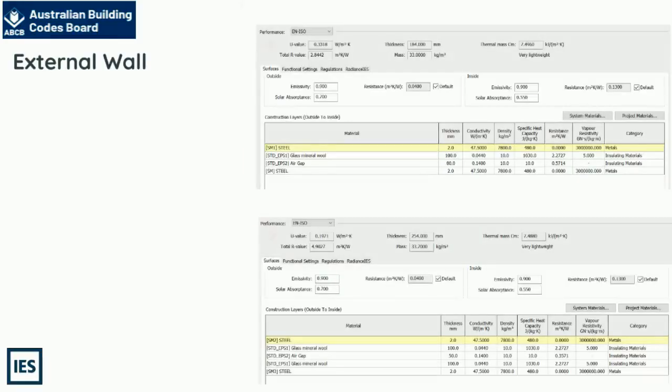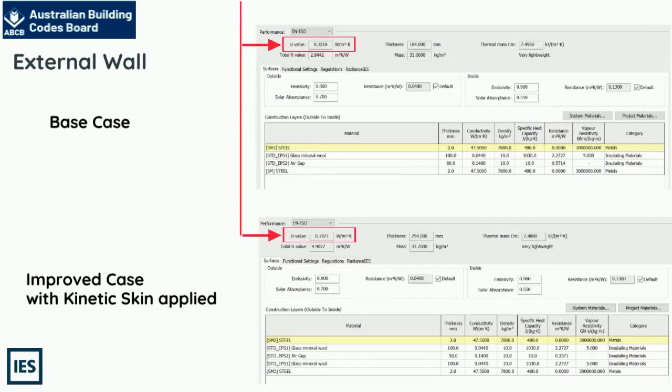Our building construction template was developed based on the minimum requirements for U and R values found within the Australian Building Codes.